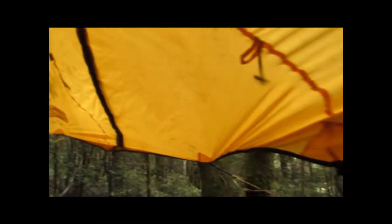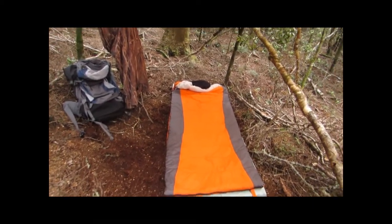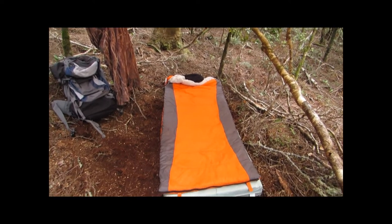But yeah, I've got a tent tarp strung up onto the trees. And that's the accommodation. We'll just see how it goes.